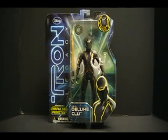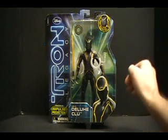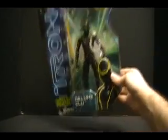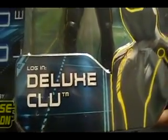And today's double feature is, well, most of these videos right now are going to be on the Tron Legacy movie. Very, very cool movie, one I'm really excited to get to see. And I thought probably one of the best figures to go ahead and start with was going to be the bad guy, Clu. The 6-inch figures, or the large-scale figures, being the Deluxe series. So, Deluxe Clu. Log in as Deluxe Clu, that is.